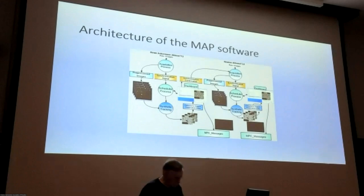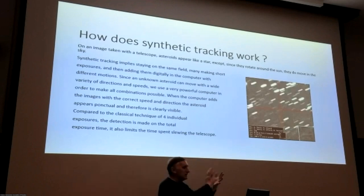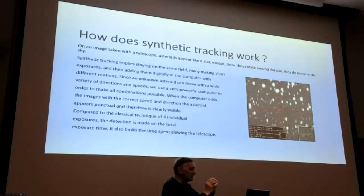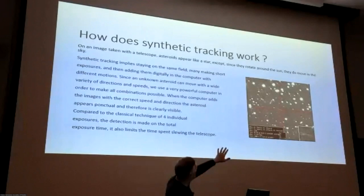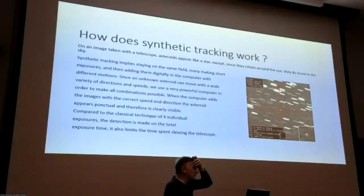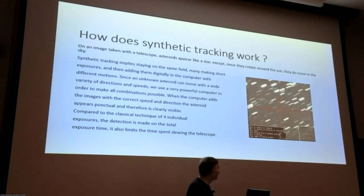We use synthetic tracking. Synthetic tracking is relatively new; the image shows you very quickly what it is. If you take the images and stack everything with the stellar motion, you don't see the asteroid. But if you find the right speed and the right orientation, it pops out and is quite visible. Here, of course, it's a very simplified version. In the bin 2 image, we do 30,000 shift and add, so you have different vectors and different lengths. When the software detects something which is a point-like source, it flags us.